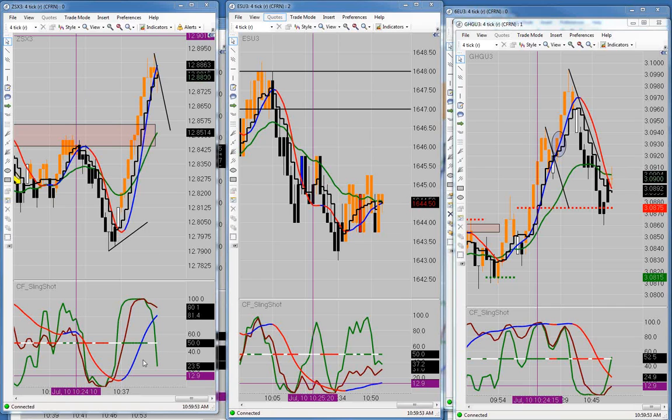Soybeans starting to set up here. We have our bullish divergence. We have a bar that's going to establish a trend line. Okay. On the ES, Raymond.